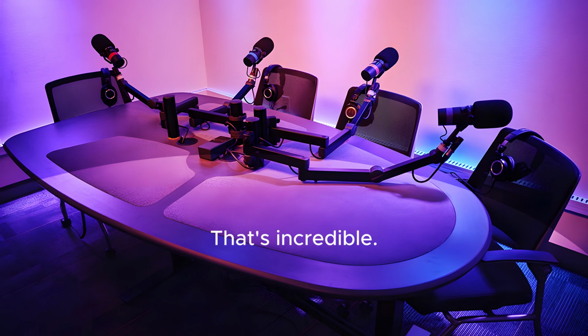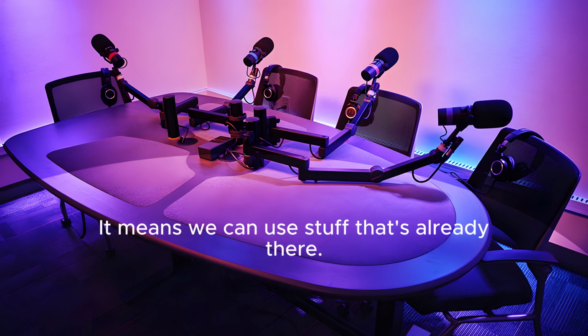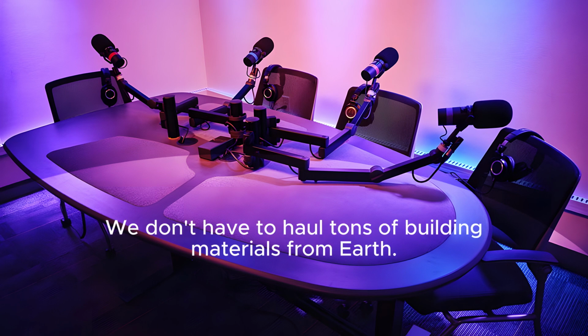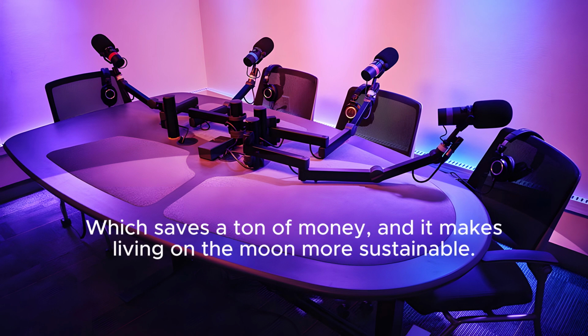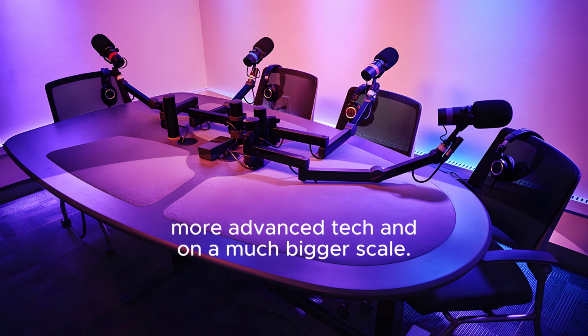Yep, it is. That's incredible. 3D printing could be a total game changer for how we build on the moon. It means we can use stuff that's already there. We don't have to haul tons of building materials from Earth, which saves a ton of money, and it makes living on the moon more sustainable. So it's like building a sandcastle, but with way more advanced tech and on a much bigger scale.